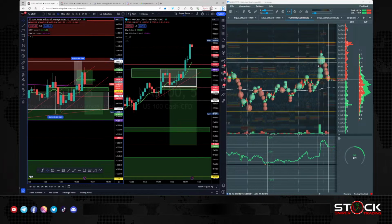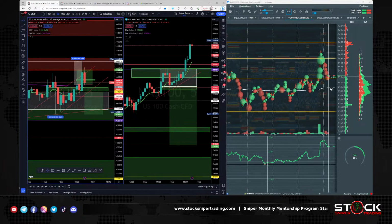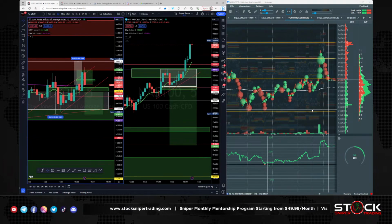Okay, so we got rejected. It filled all the way up to there, and then it caught some big supply and is now pushing down. So let's see how it's going to react at the VWAP again. Remember there were bids right below here. Now they got lowered, so they got pulled because this market is possibly going to come down.